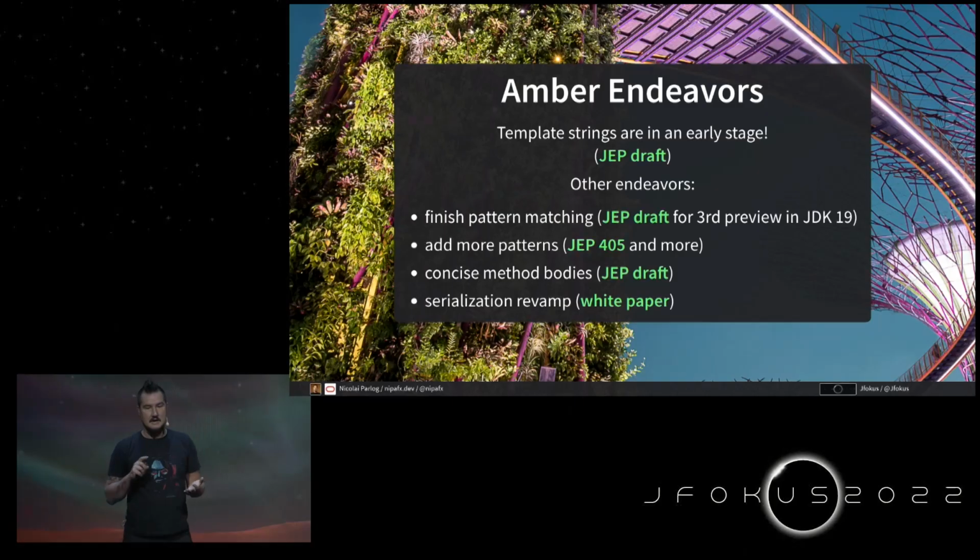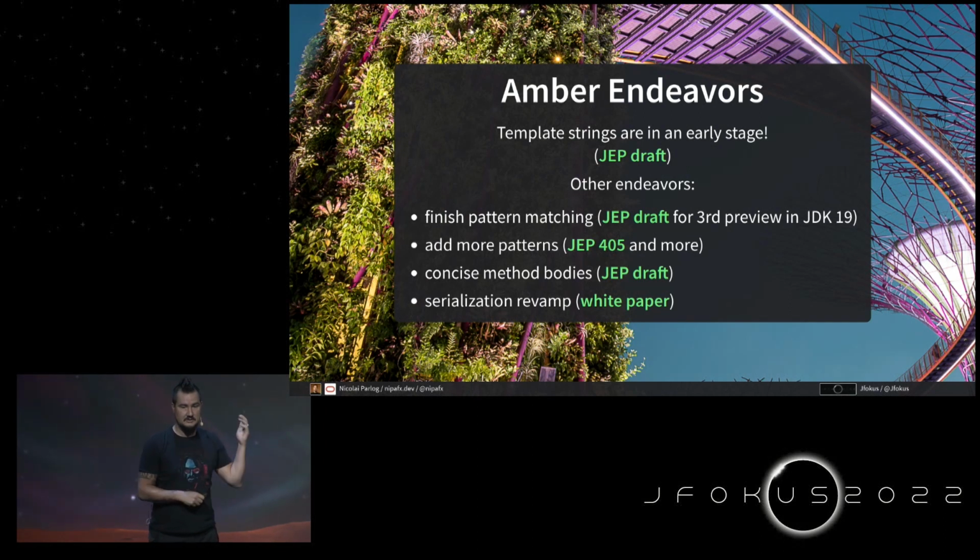And also, Amber is working on other stuff, right? It's working on finishing pattern matching. That's the third preview in JDK 19. There's the idea to have more patterns. For example, JEP 405 goes into that. There are some ideas about concise method bodies, and even redoing serialization, for which there's only a white paper, which is probably even, I think, the step before the JEP draft. And all of that's something that Project Amber has been working on to overall make Java more expressive, reduce the amount of code we have to write, and hopefully make us more productive as developers.